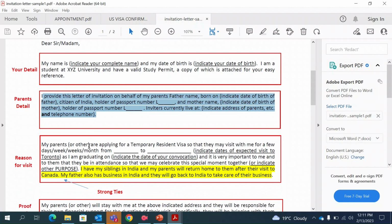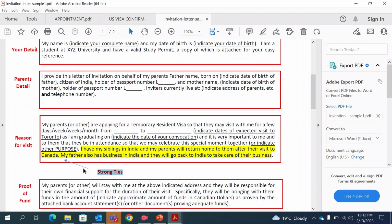For example, if he's graduating and you are going there for his convocation, he will give that reason. That is the reason why you're visiting. He'll talk about how long you will be staying, when you will be leaving, and the most important thing, your strong ties to your home country. The reason I mentioned strong ties here and highlighted this section is because this will tell the visa officer you will be going back to your home country.